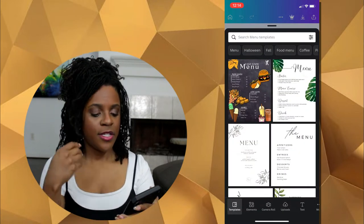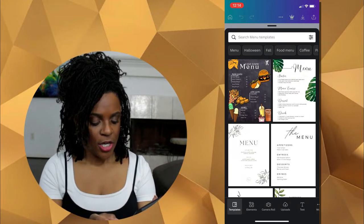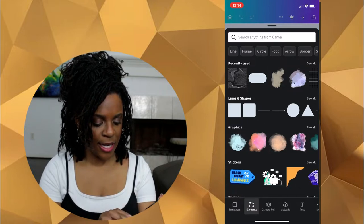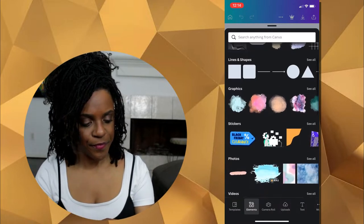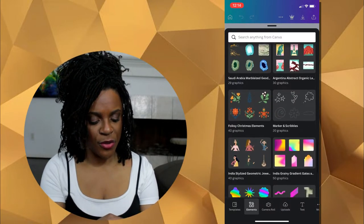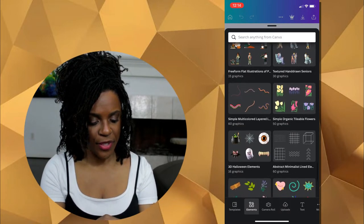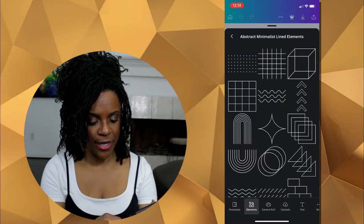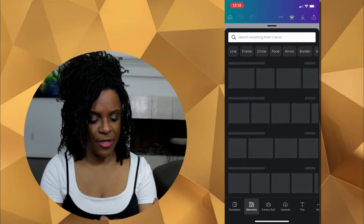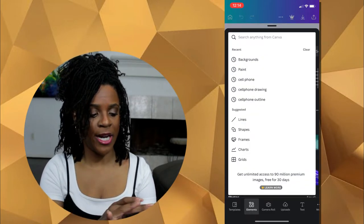All right, so what you wanna do is you want to add graphics. What I did was basically I tapped that plus button, and then I go into elements. Now I already have some recently used graphics, but what I was doing with this particular coloring book was going into the pre-made designs here in the abstract minimalist elements. Since this is a minimalist coloring book, I decided to go with that, but you don't have to do that.